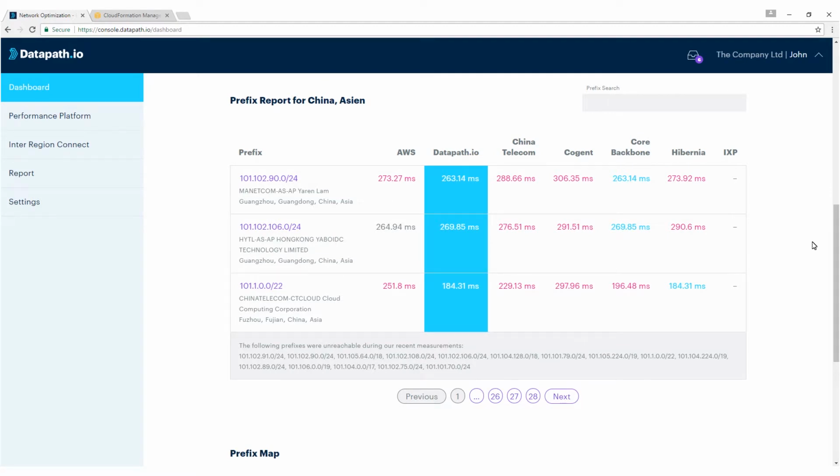In this case, Amazon has a latency of 273 milliseconds, China Telecom 288, core backbone 263. So core backbone in our case is the best performance. So this is our value because we select core backbone as being our provider.